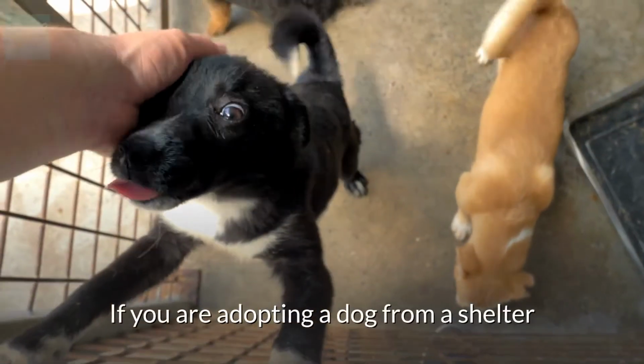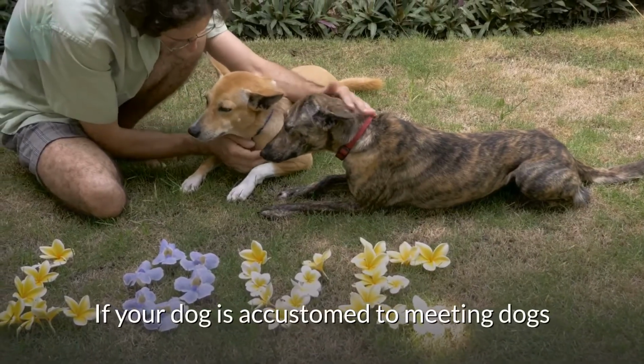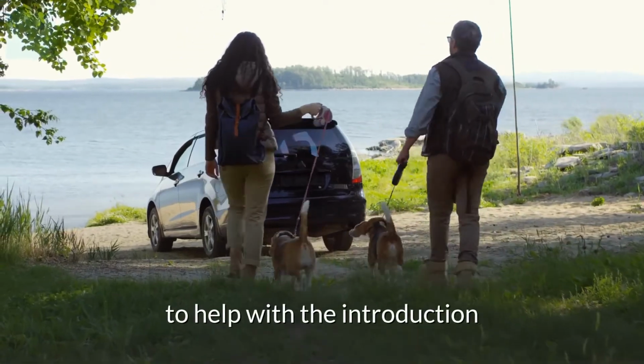If you are adopting a dog from a shelter, ask the staff if they can help to introduce the dogs. If your dog is accustomed to meeting dogs at a pet supply store like PetSmart or Petco, you can ask the store's trainer to help with the introduction.